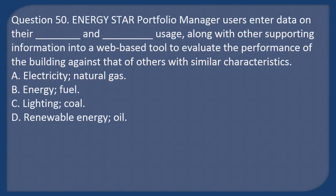Question 50. Energy Star Portfolio Manager users enter data on their underscore and underscore usage, along with other supporting information into a web-based tool to evaluate the performance of the building against that of others with similar characteristics. A. Electricity, natural gas. B. Energy, fuel. C. Lighting, coal. D. Renewable energy, oil.